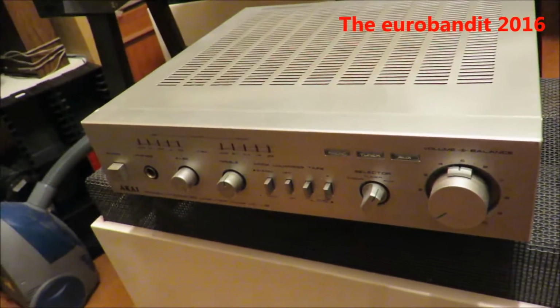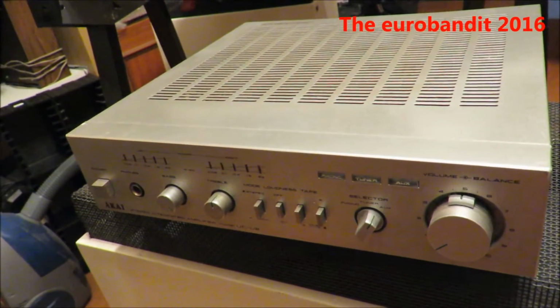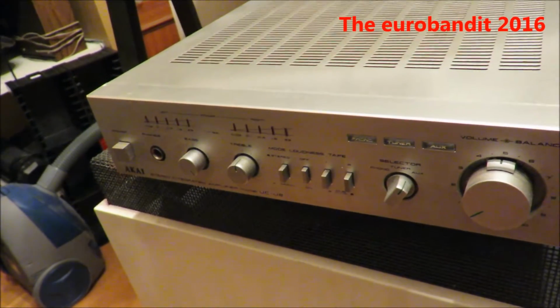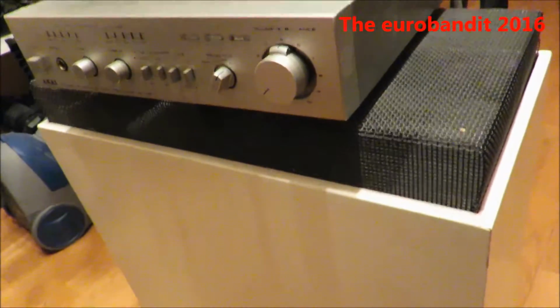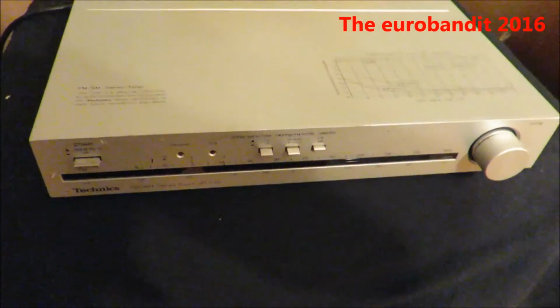Still got this little amplifier, the UC U2, as you can see. Haven't done anything to it. I was supposed to recap the thing, but I just left it the way it is and think it's gonna be a future project. Still got these Swedish made Soneb OA5 speakers. There's the other one.